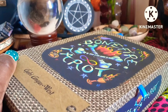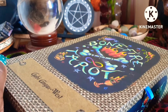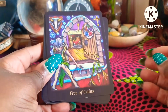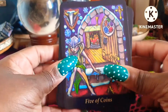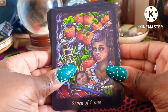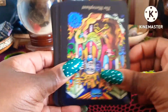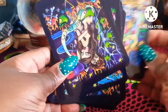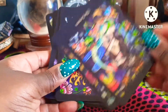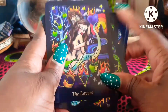For my Maximalist deck, I've chosen the Bonefire Tarot. So for me, this deck has quite a lot going on. There's quite a lot of things in the background that make this deck very busy. It's just got a lot of distractions in the background, and I have to be in the right headspace, to be quite honest, to read with this deck. Just a lot of stuff going on in the artwork, so that's why I put it down for my Maximalist deck.